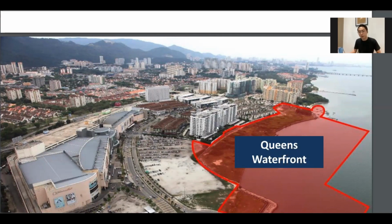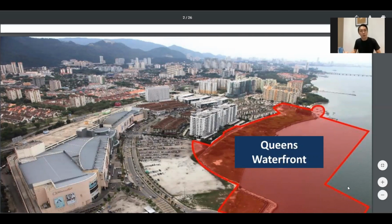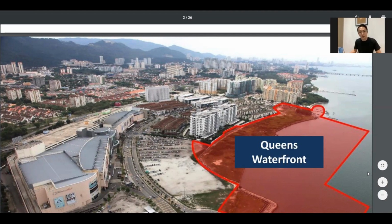Previously, Baystar was actually a very good development with a very nice view, but Queen's Residences is going to block its view. So for the future potential of your investment in Queen's Residences, you have a very nice view and a very luxury lifestyle with a commercial mall just right below it. Later we are going to go more into that and how you can enjoy your lifestyle at Queen's Residences.